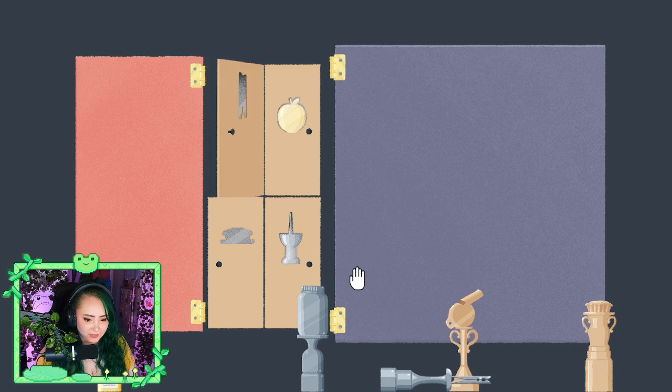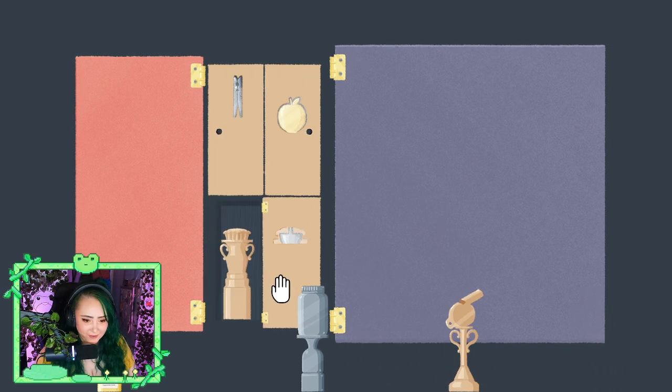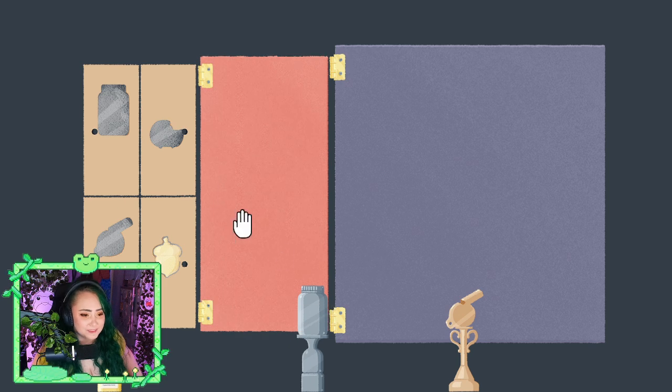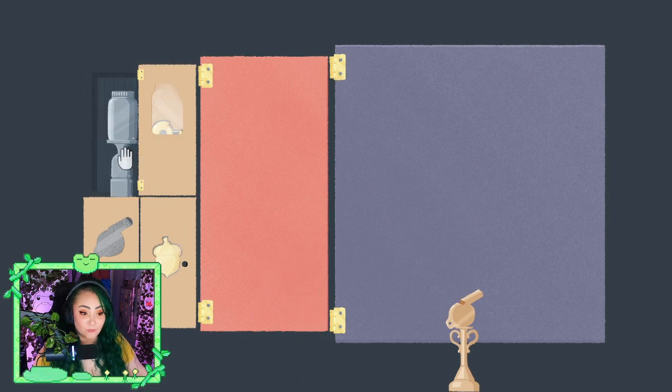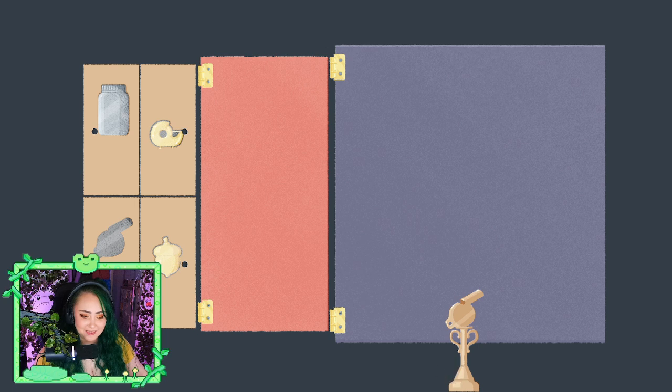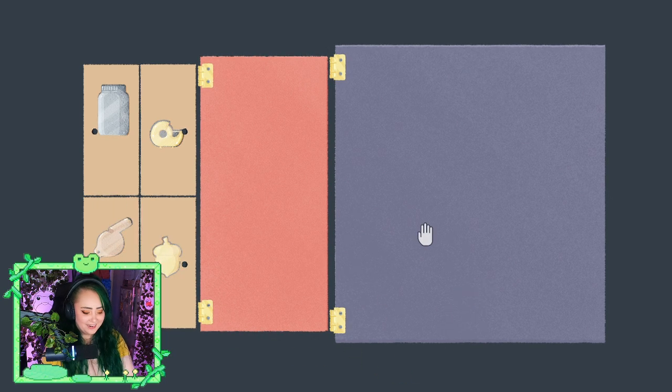Okay, now we're gonna go back over here. We got the clothes peg. Oh, this is a pie thing. Okay. This person, I love how they have trophies for such random things. Like the push pin. What's with the push pin? Okay, that was fun. I like that.